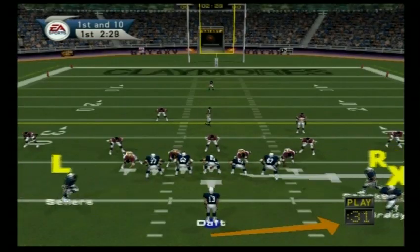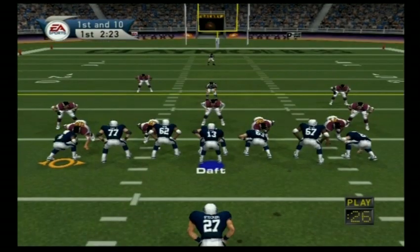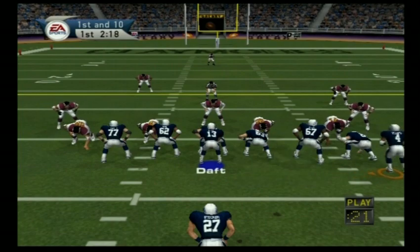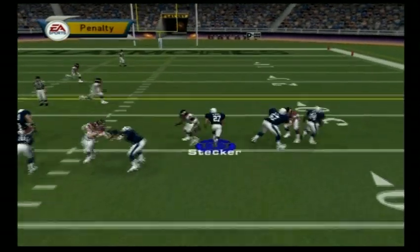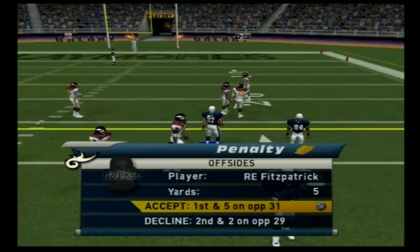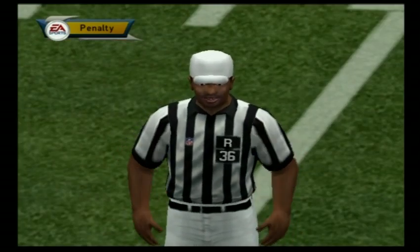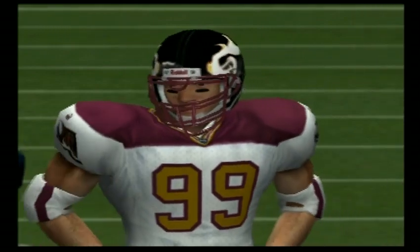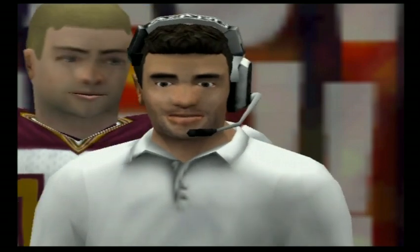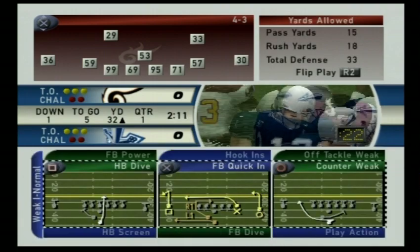Calling an audible now. 5th play of this drive. The home team using motion. They're blitzing. Number 27 gets the call. There's a flag on the play. Ferguson makes the stop at the 29. Offside. Lined up in the neutral zone. Number 99. Defense. He helped him out there. The quarterback was aware enough of what was going on to get the ball snapped while the defense was in the wrong spot.